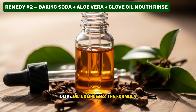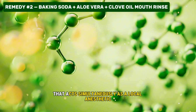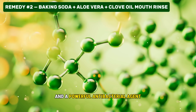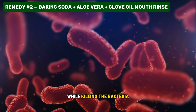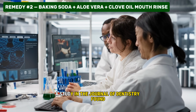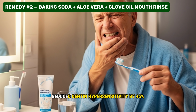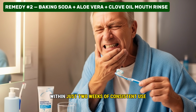Clove oil completes the formula. It contains eugenol, a natural compound that acts simultaneously as a local anesthetic and a powerful antibacterial agent. It numbs sensitivity almost on contact, while killing the bacteria hiding deep inside those microcracks where your toothbrush simply cannot reach. A study in the Journal of Dentistry found this type of combined rinse reduced dentin hypersensitivity by 45% within just 2 weeks of consistent use.